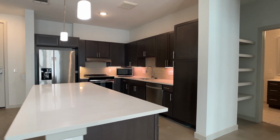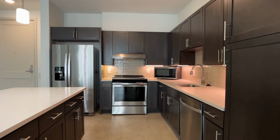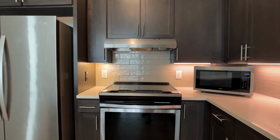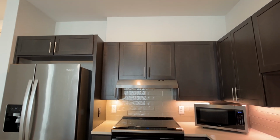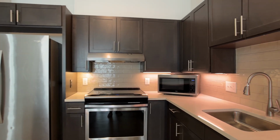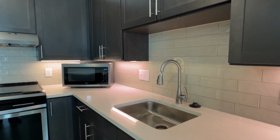You have this really nice big island in the middle of this kitchen. Walking over this way, you also see the same subway tile backsplash and the stainless steel appliances. What's different about this kitchen versus the 1-bedroom that we just came from is your microwave isn't mounted right above your range. Some units have this feature and some don't. Again, you'll have to confirm all of these things when you're selecting the actual unit you're planning to move into.